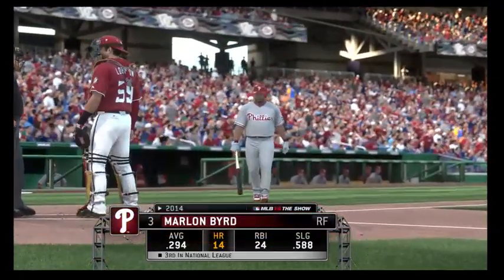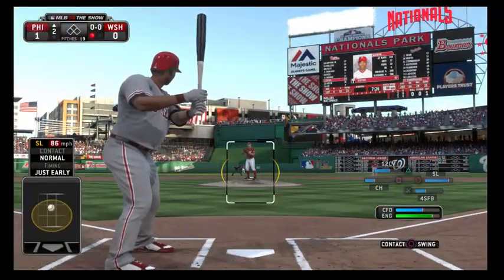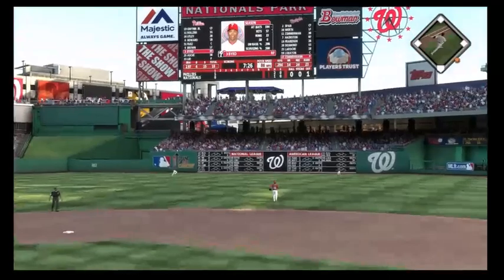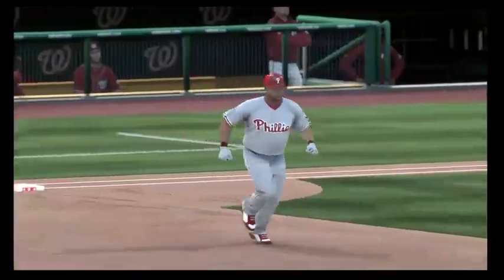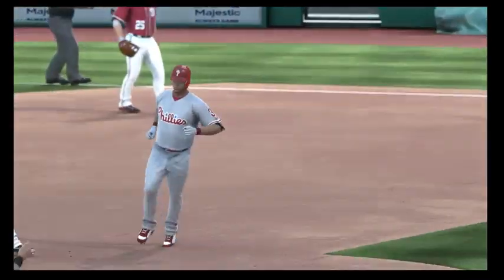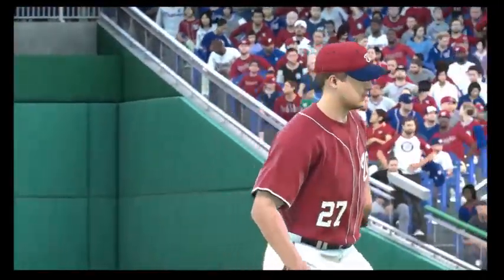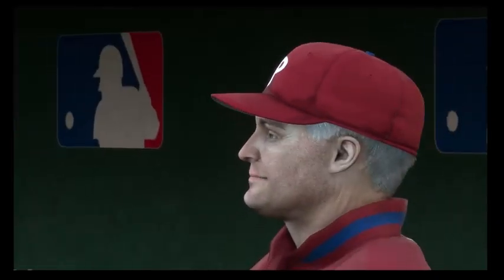Marlon Byrd will stand in. A big power threat here, to say the least. Currently 3rd in home runs in the National League. And he goes right with the fastball here. A drive out to deep right center field. And on the first pitch he sees, it's a home run. Marlon Byrd, a solo home run. Home run number 15 for him thus far, as the Phillies have taken a 2-0 lead.